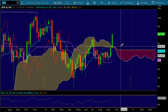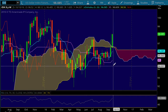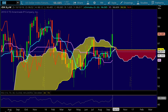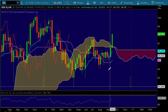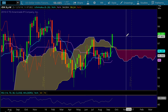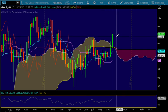Also, another thing that's not entirely bullish, even though price is actually above the cloud right now, is that the Tenkan-sen and the Kijun-sen are still below the cloud. And the Tenkan-sen is going to have resistance at the cloud right around that same level that I was talking about, that 96.50 level. So that's not a particularly bullish sign either. So I would expect a pullback on the dollar moving forward.